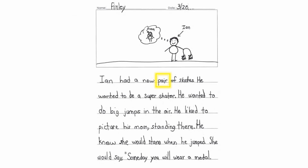What word can we use to represent this pattern? Maybe chair? Yeah, chair looks right. I also added pair from the story. Let's keep reading and see if we can find any more words that have the air sound.